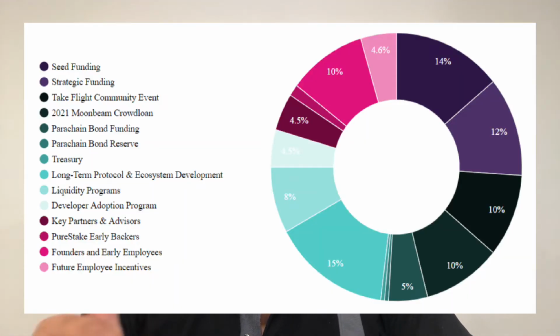When it comes to token allocation, the GLMR tokens are allocated as follows. About 15% of the tokens are allocated for long-term protocol and ecosystem development, 8% for liquidity programs, 4.5% for developer adoption program, another 4.5% for key investors and advisors, 1.4% is allocated to Pure Stake early backers, 10% for founders and early employees, 4.6% for future employee incentives, 14% is allocated for seed funding, 12% for strategic funding, 10% for Take Flight community event, another 10% for Moonbeam crowd loan, 5% for Parachain bond funding, 0.5% for Parachain bond reserve, and finally another 0.5% for token treasury. Just like any other tokens, these tokens also have their own vesting schedule, which you can find from their website.